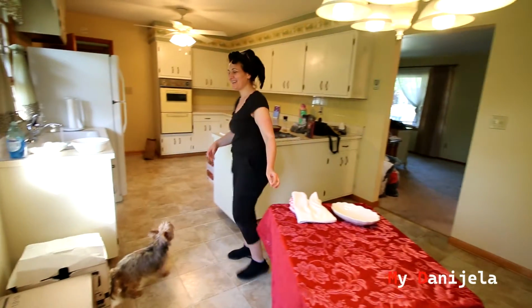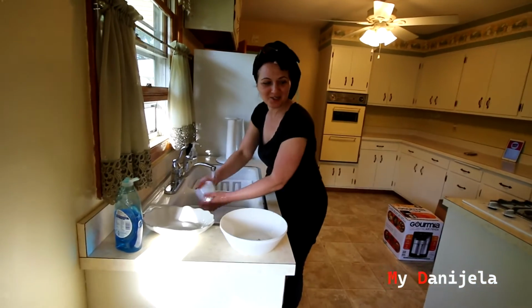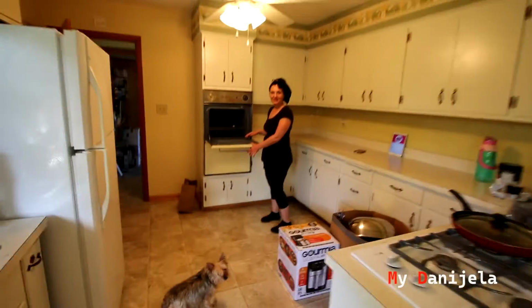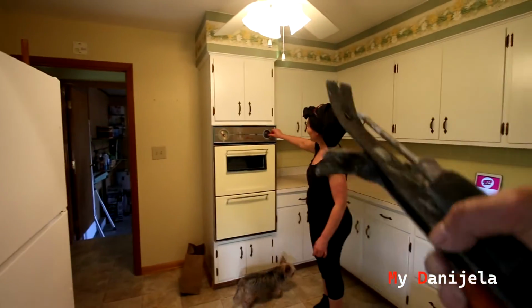This is our temporary table, and I will bring your chairs now. You bought a new lawnmower. Everything new. She keeps her place very, very clean. We're going to demolish that wall.